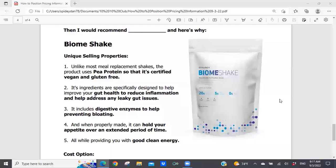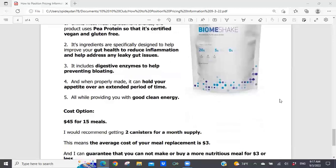And when properly made, it can hold your appetite over an extended period of time, all while providing you with good, clean energy. And again, from a cost standpoint, it's $45 a packet. Synergy doesn't offer, like if you buy the Slim Smart canisters, if you buy 10, you can get a special price. They don't do that for the Biome Shake. So it's always going to be $45, 15 meals.